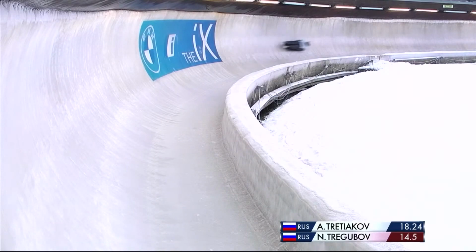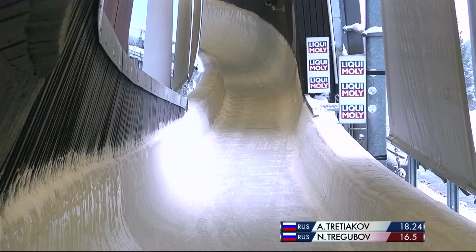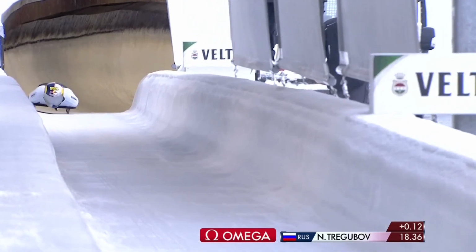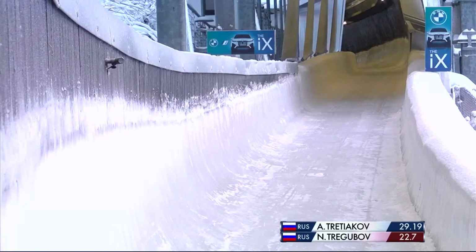5 seconds flat, but he does it really well through corner 0. So even though he doesn't have the fastest start time, he maintains speed like his teammate. That's incredibly difficult to do, and that's going to help his cause.